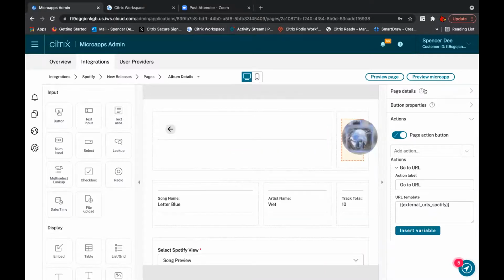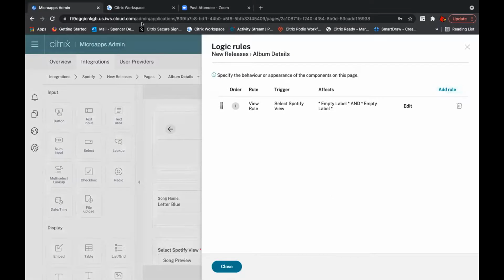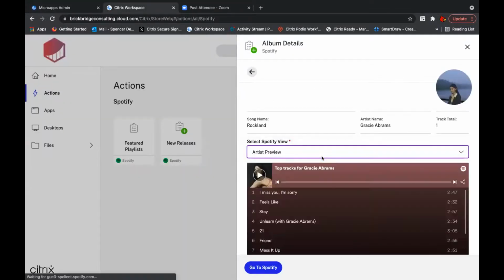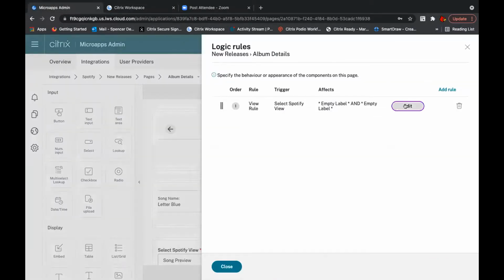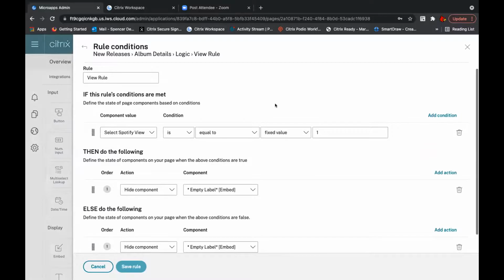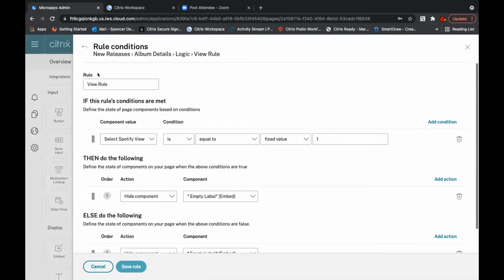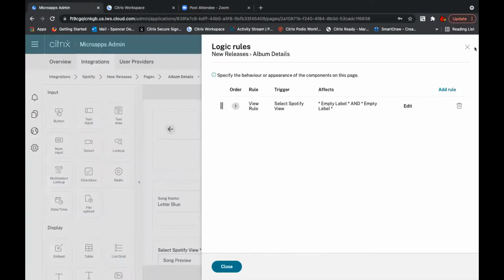One last thing I did want to show with this page is the logic that we built in order to play with this toggle. So the song preview and the artist preview, in order to get different things to pop up here, we had to build some logic. So you can see here, it's simple plug and chug stuff, if then else rules and conditions. And that stuff is pretty easy to configure once you get a hang of it. And this is just how our rule is laid out for that conditional.